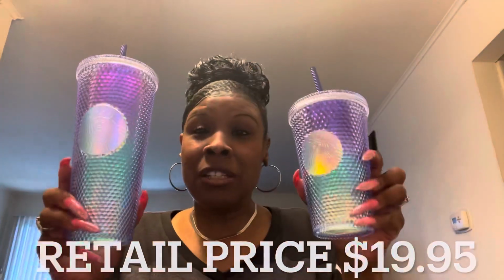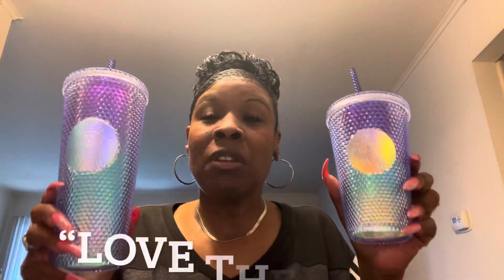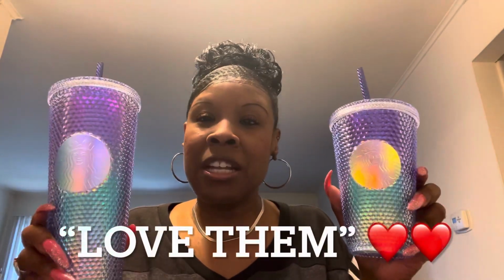So, sweeties, if you are interested in this particular cup, this is the summer collection, but I consider it series 2. You guys, I absolutely love it. I recommend you go get these cups. I ended up getting this at my local Target. So you might want to check your local Target out for these particular cups.